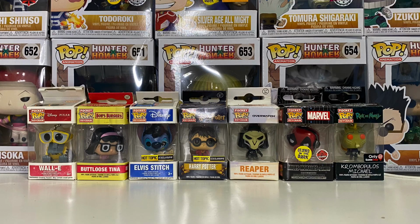If I'm looking at them side by side, it's really not that hard to determine because one of them is a lot smaller than all the rest of them, and that probably has to be Reaper from Overwatch. All of them have stuff on the top of their head that makes them kind of taller. For example, Elvis Stitch has a little bit of a swirl with his hair up there, so that makes him a lot taller. Krampus Michael has these little antenna things coming out of his head. Wally has those eyes on top of his head. All of them have certain things that make them a little bit taller, and Reaper doesn't. So that's why I think Reaper's my smallest Pop.